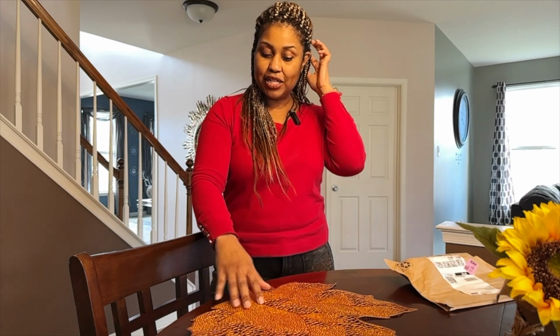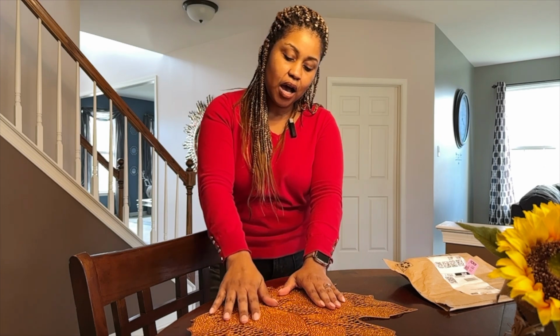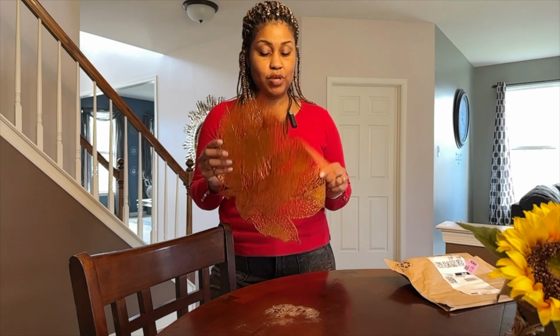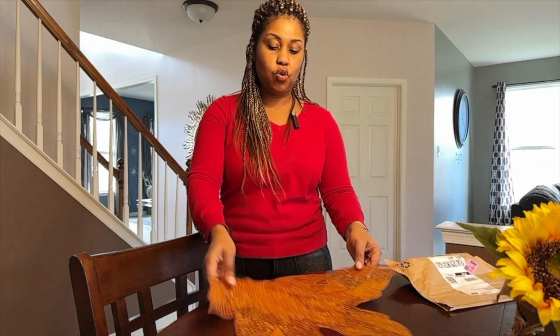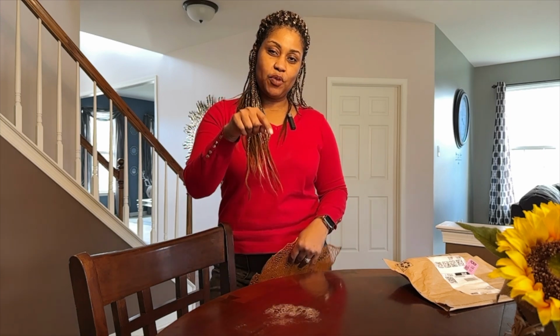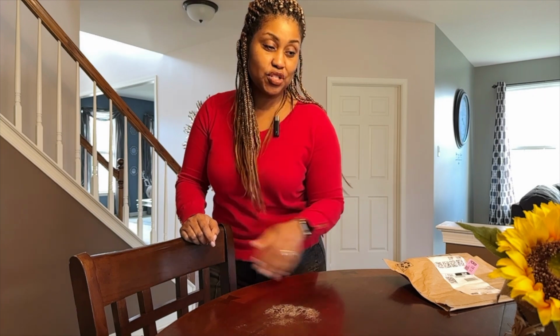What I did not realize, and I know you guys are probably thinking, why not, is that with the holes that were in here, you couldn't put a hot plate on it. This is for decorative purposes only. It wasn't really meant to hold hot dishes or serve as a real placemat. So unfortunately, we found out the hard way, and it resulted in this discoloration of the table.